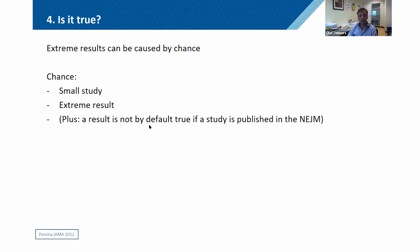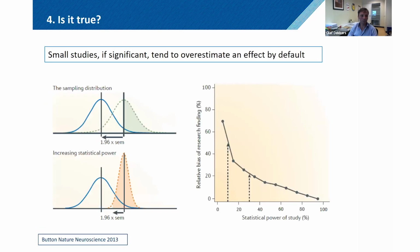And the other point is indeed a result is not always true because it's published in New England Journal of Medicine. And why is it the case that if you have a small study that it's very likely that you have an overestimation of an effect? Well, it has to do with what we call statistical significance. Because if you have a small study, you need a large effect to reach statistical significance. And it has to do with the upper figure here. If you have a small study, the confidence interval around the estimate is wide, and you need a large estimation for an effect to be statistically significant in a small study.